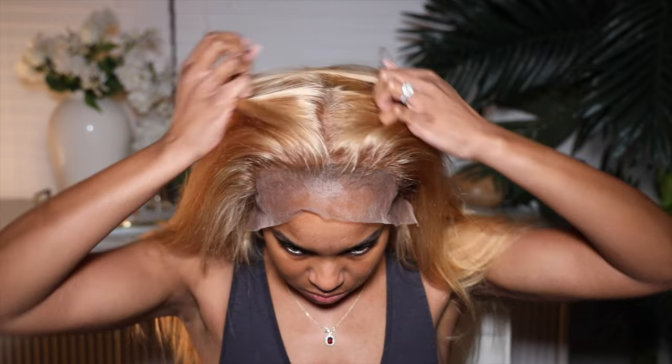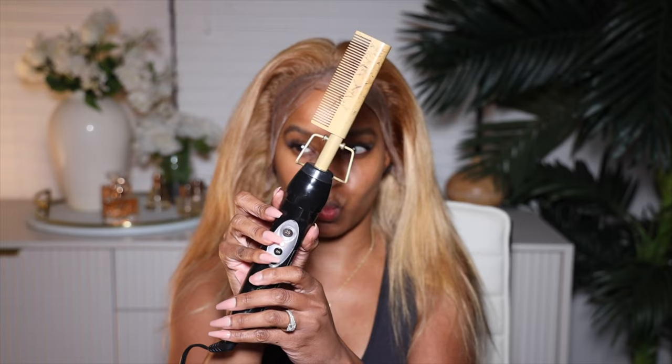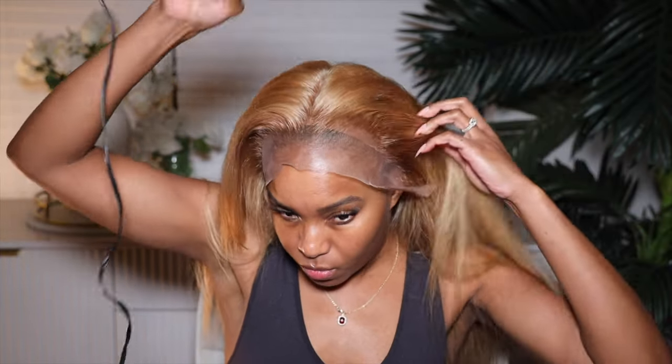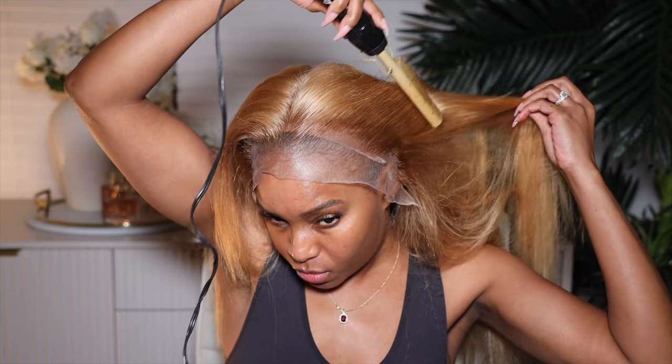Now, I'm gonna tell you, tinting lace on a blonde wig is tricky because it is always gonna bleed through. My skin tone is not the same color as the blonde hair, so it does end up bleeding through and giving it root realness, which I don't mind at all. It was a little bit messy, but ended up working out.